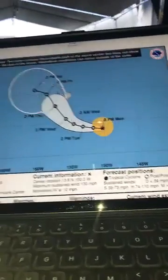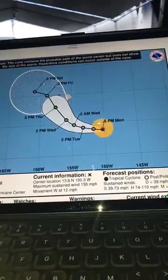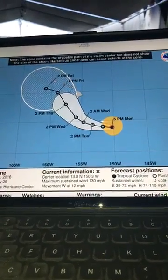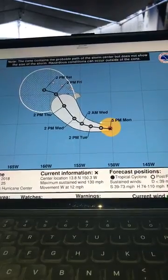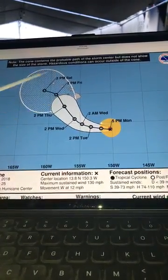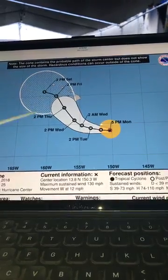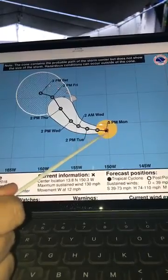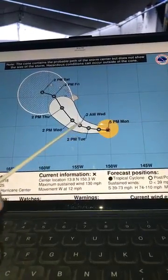All right. So this is the 5 p.m. advisory today, and it's showing the 5-day path, right? The 3-day is this lighter gray, then the kind of polka dot area is days 4 and 5 up there. And it's just showing the center, where they think the center is going to be, and this is a range of where the center might actually be.